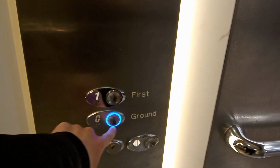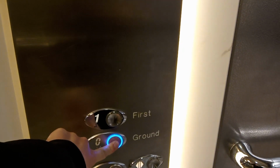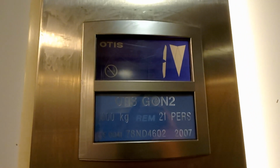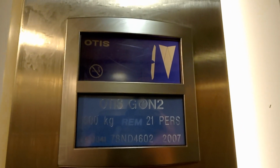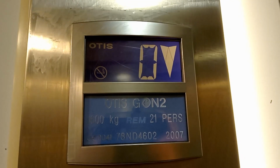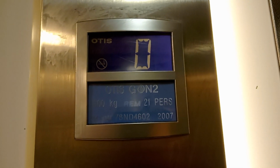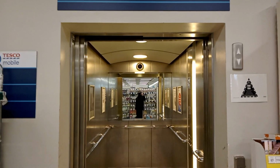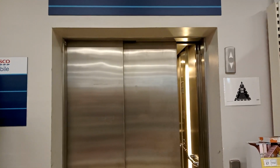Let's go down to the ground floor now. Going down, doors closing. What's the indicator going down now? Ground floor. Doors opening. Watch it close, then we'll go to the car park travelators. Right, let's go to the car park travelators.